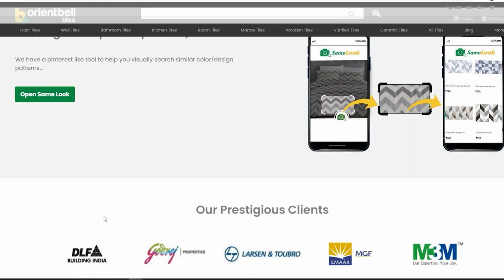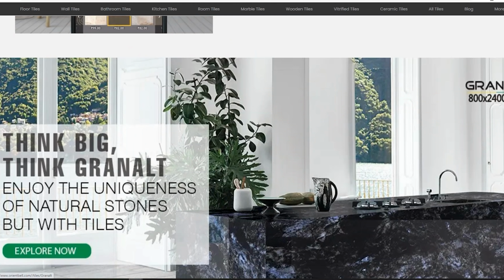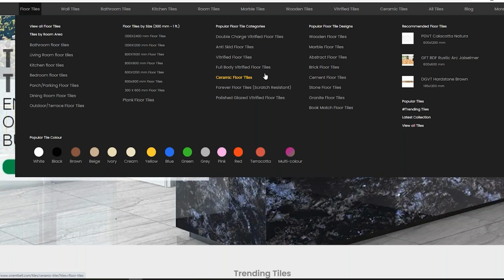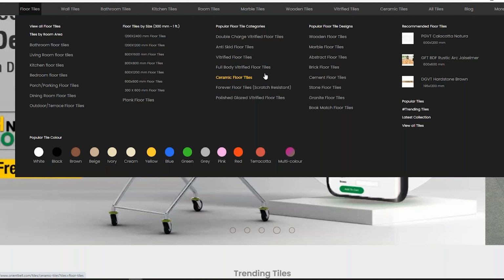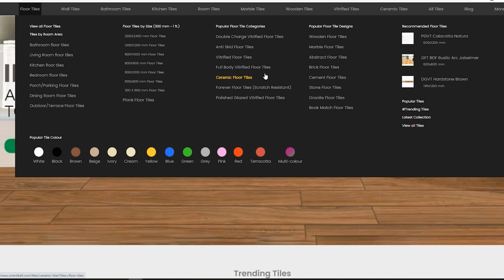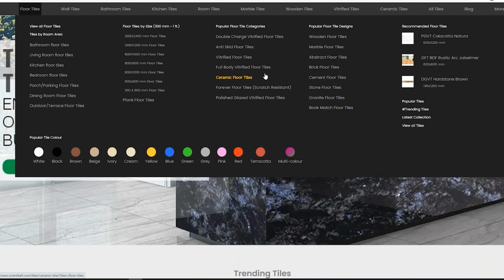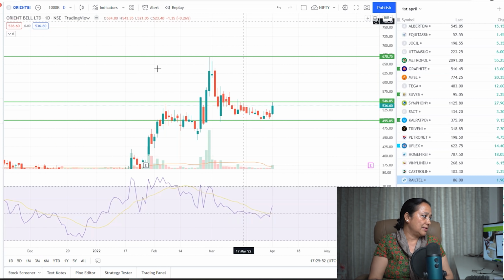They are basically specialized in tiles. If you just see here, all kinds of tiles they have been making. Their speciality is tiles. With India coming out of Corona, people are wanting to renovate their houses. So the tiles will be in demand, and that will affect the company's profitability. So I'm expecting this company to do well. Now we come down to the structure of the company's price.